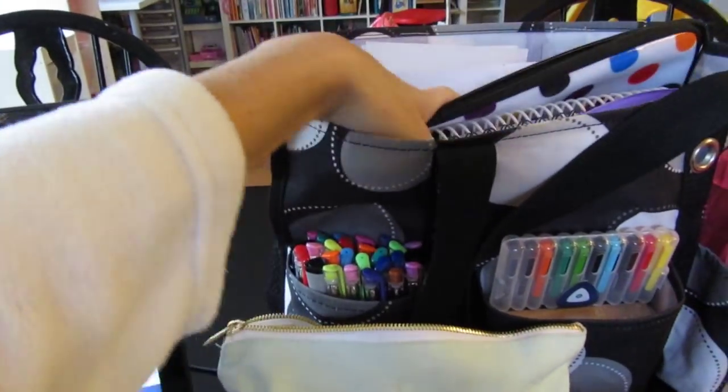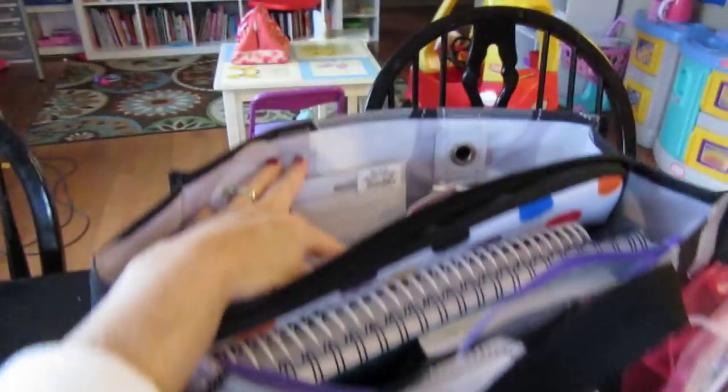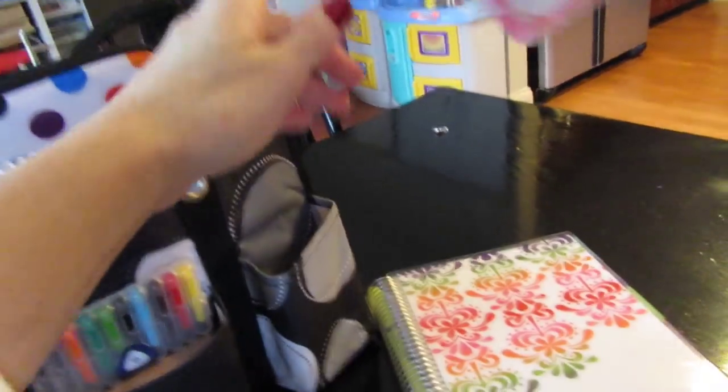The only thing that does not fit in this planning bag is my washi tape. This is Hello Kitty. Yeah, there's some Hello Kitty. And I have it in a plastic bin.